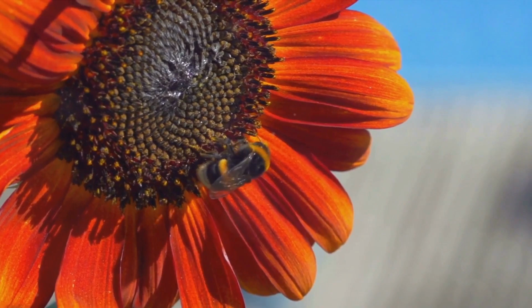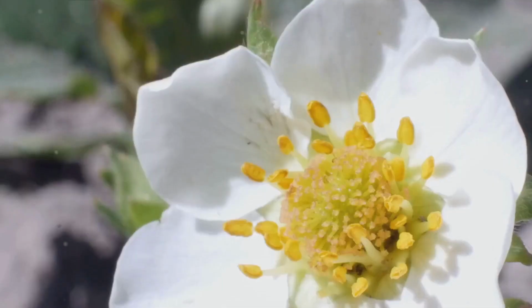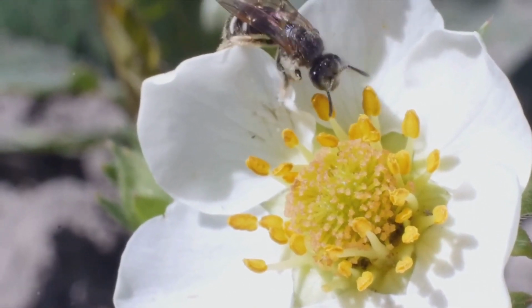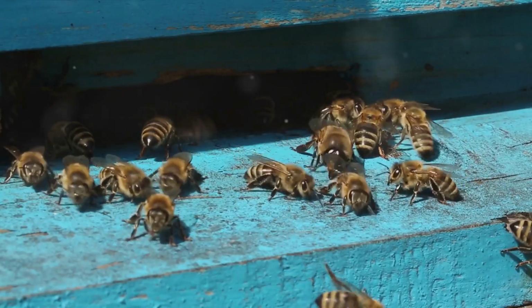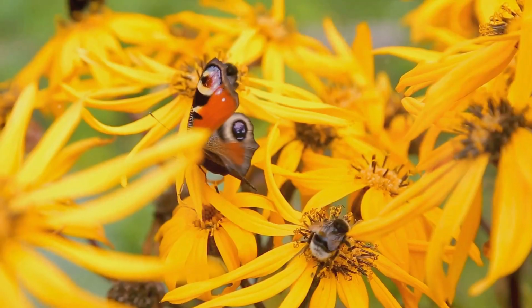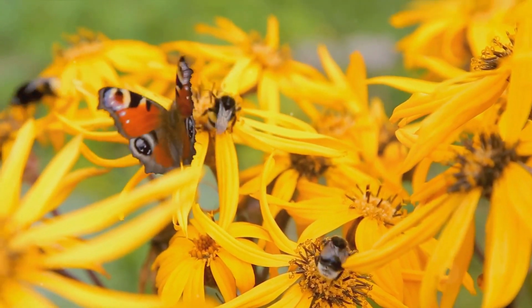Pollinators are essential for a healthy garden ecosystem. They help plants reproduce by transferring pollen from one flower to another. Without them, many of our favorite fruits and vegetables wouldn't exist. Plus, supporting pollinators also helps the environment by promoting biodiversity.